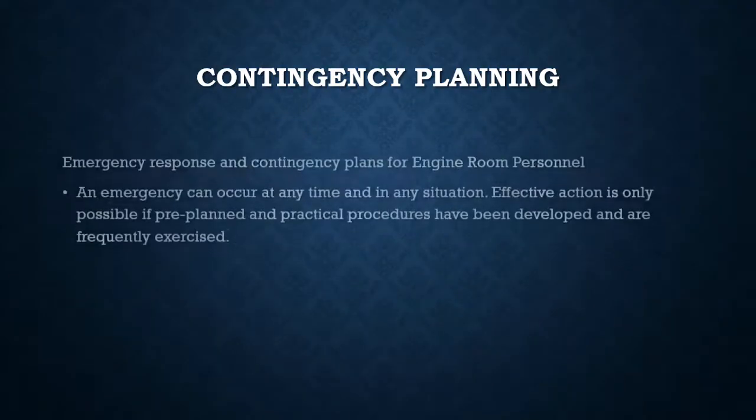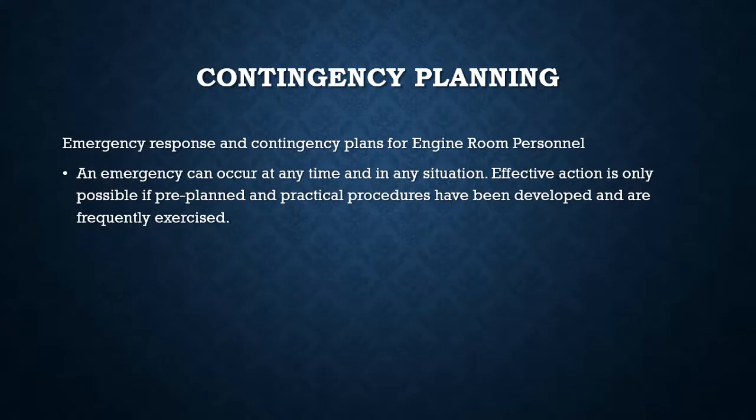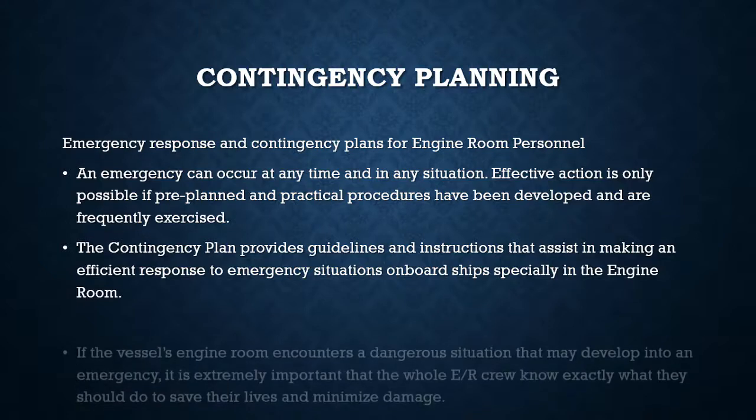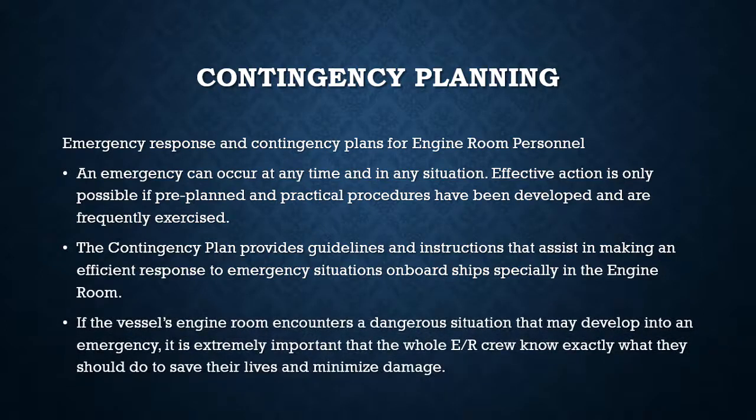Emergency response and contingency plans for engine room personnel. An emergency can occur at any time and in any situation. Effective action is only possible if pre-planned and practical procedures have been developed and are frequently exercised. The contingency plan provides guidelines and instructions that assist in making an efficient response to emergency situations on board ships, especially in the engine room.